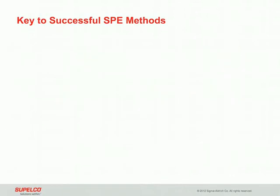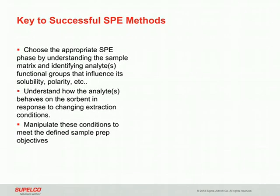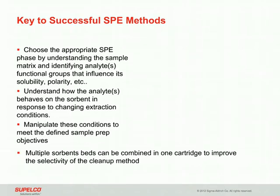So in summary, the key to successful SPE methods is to choose the appropriate SPE phase, and there are many, many phases available, to know the interactions between your analytes and the SPE phase, how the analytes behave on the sorbent, and how you can change the extraction conditions. Then you can manipulate the conditions, load, wash, and elution solvents to better clean your analytes. Keep in mind that multiple sorbent beds can be combined in a single cartridge to improve the selectivity of the cleanup method.